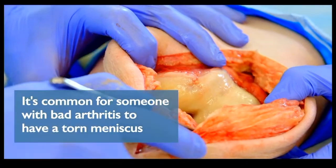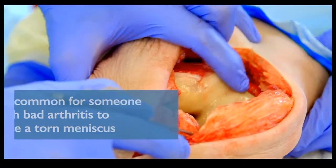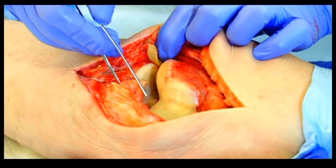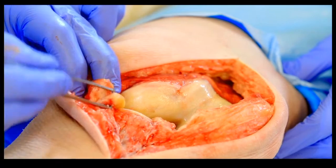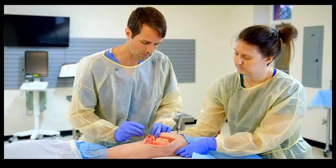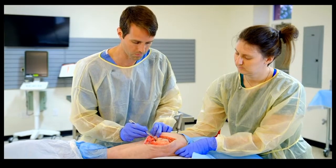So this is the knee flexed a little bit, and you can see the cartilage on the end of the femur over here. This patient's ACL is still intact, as is their lateral meniscus, which is deep down on this side. They've pretty much torn a good portion of their medial meniscus. That would be removed during a total knee replacement procedure.